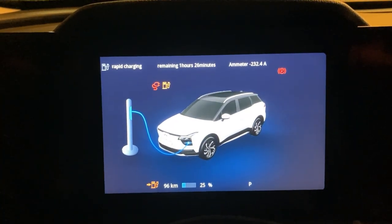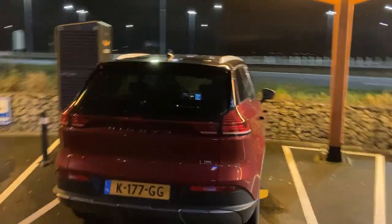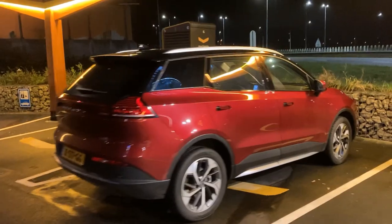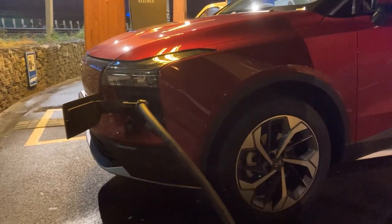89.3 kilowatts. Unfortunately, the amps are dropping quite significantly at 25% already. So the charging session is now doing 85.5 kilowatts. Not bad, but if it keeps dropping, then yeah, that's not what we want, of course. The AIways U5 with the charging port in the most interesting spot yet. All the way up front.